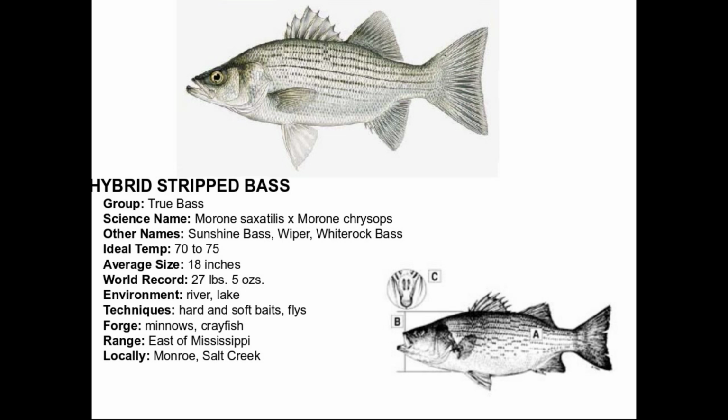And since shad are not a predator fish, they're incredibly difficult to catch in large numbers, and the DNR had a real problem on their hands. So what they needed to do was to come up with another fish that fed heavily on shad. Now, largemouth bass will certainly eat shad, but there was no way that they were going to keep up. Even if they increased the number of largemouth bass in the lake through stocking, they were not going to keep up.